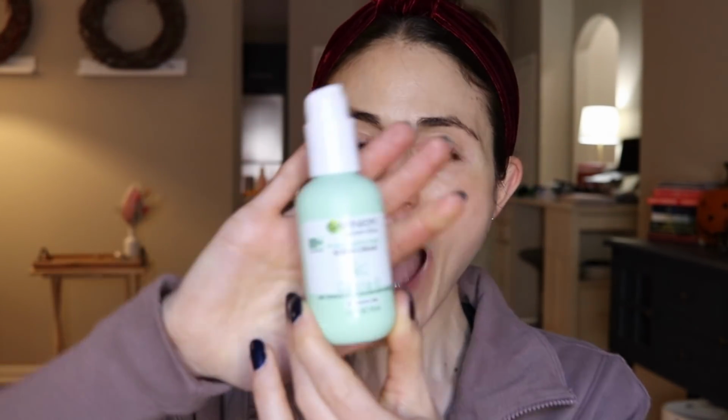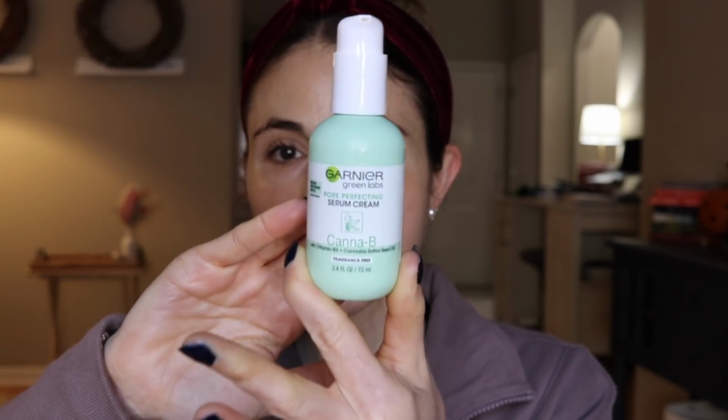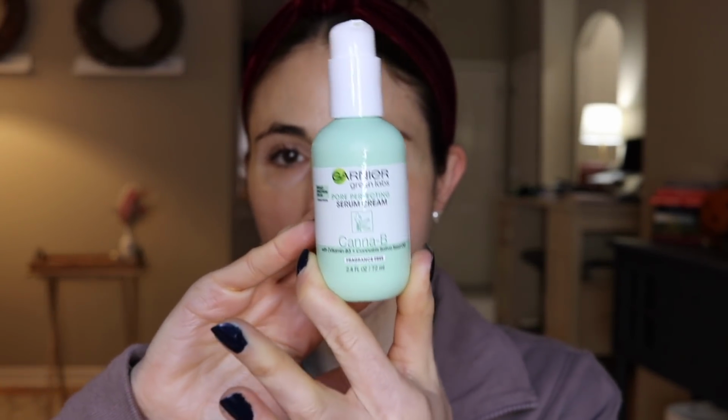All right, I had two sunscreen fails this month. The first one is again from Garnier Green Labs. It's their Pore Perfecting Serum Cream Cannabis. I actually love this as a moisturizer. It's a chemical sunscreen, and this is one of those products too that's kind of billing itself as offering multiple things.